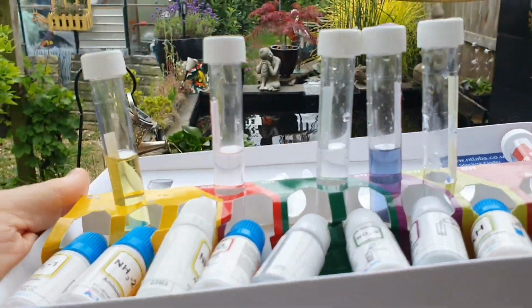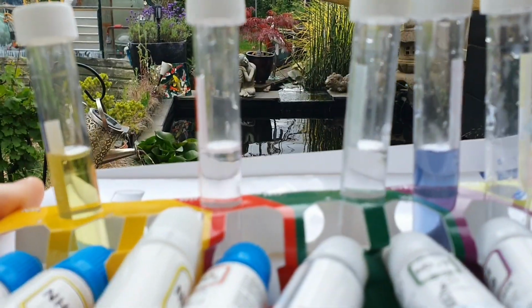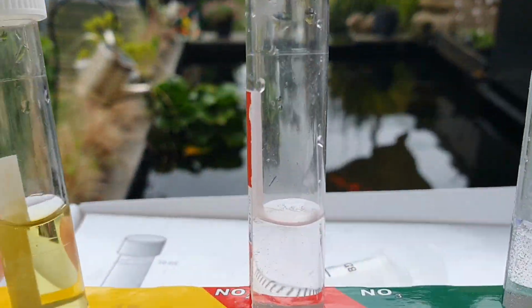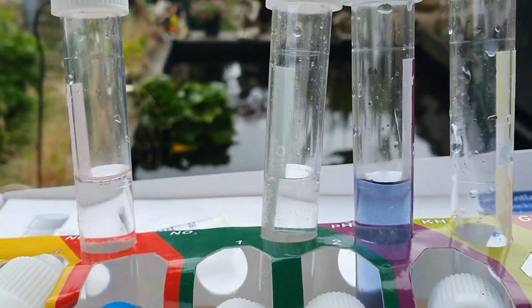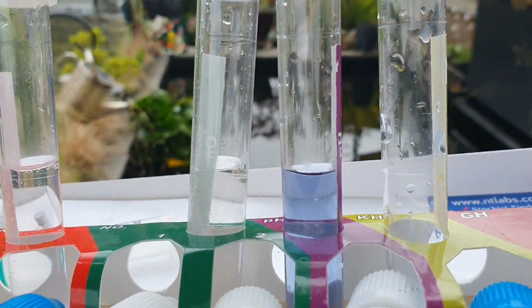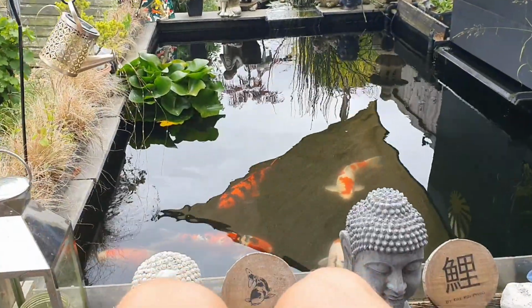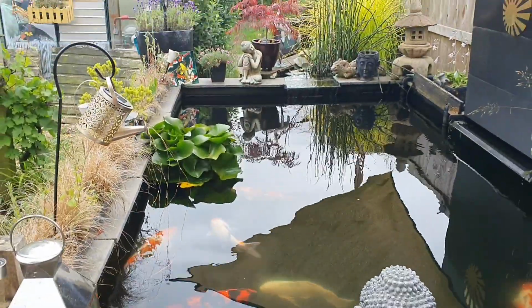So I'm back 7 minutes later, and as you can see, ammonia is yellow, nitrite is clear. What was that one? Oh, nitrate is, well, yeah, that's low. That means that my plant filter is taking a lot. pH is there, that's in between 7.5 and 8. It looks bluer on there, but there's nothing to worry about. And the KH was about 6.